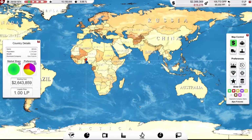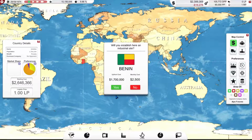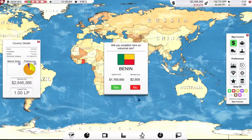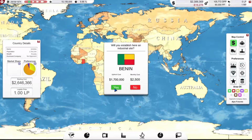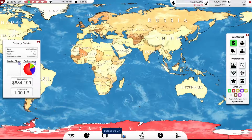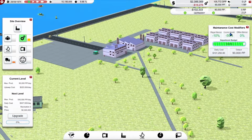I do have Benin here. I could build an industrial site there. That'll cost me 1,700. I could do that actually. Because the trouble we have is that if I build in Germany, I've currently got a level 2 factory here, which is producing the 90,000 production power points, but the next level up is going to cost me a good deal more, and I also need to build a level 3 recreation centre for all the staff I have in the factory, and that is going to cost me a pretty penny, to say the least.